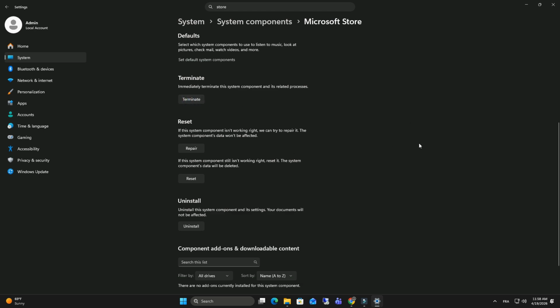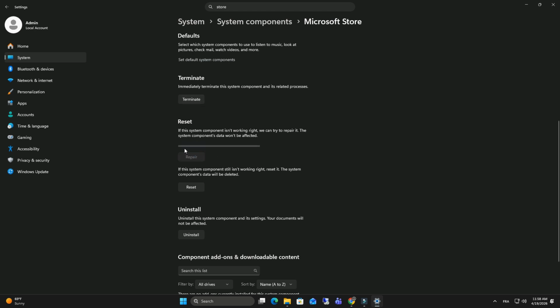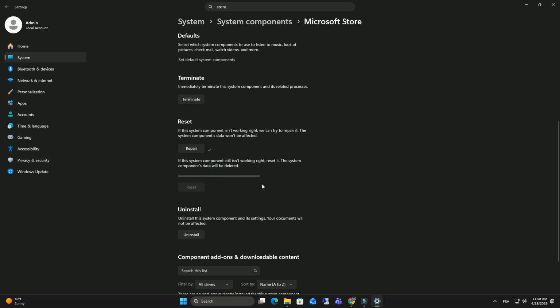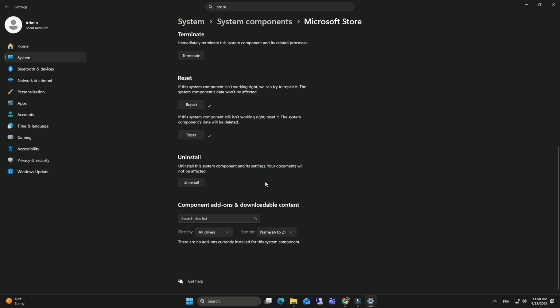If the issue continues, return to the same menu and click Repair. After it finishes, restart your computer and check again. As a last resort, click Reset. This will completely reset the Microsoft Store and remove its data, so you'll need to sign in again afterward. Restart your PC once more, and the store should be working.